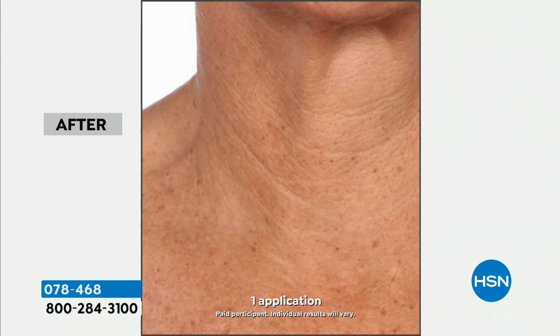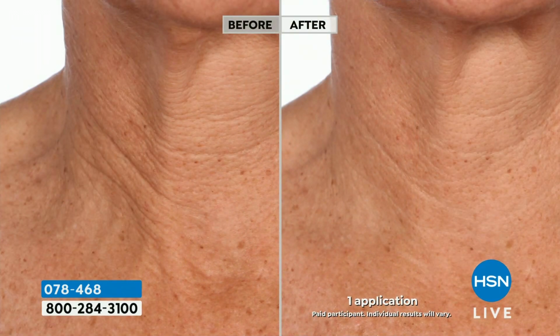Oh, wow. Do you see these before and afters on your screen? And this is a single application. You're not talking weeks and months again and again. I mean, that's 20 years off that neck. Right, and this is not a neck cream. Remember, this is your body cream.